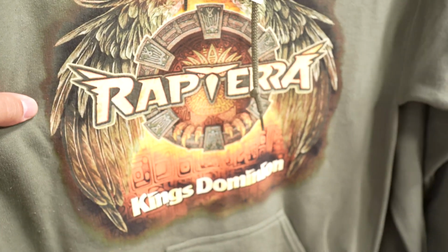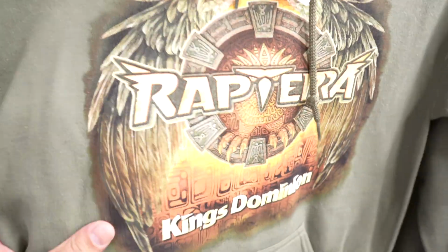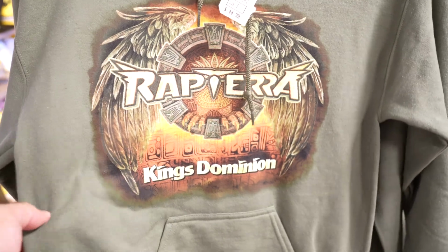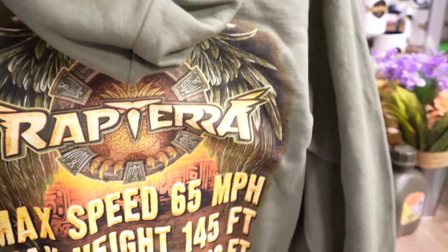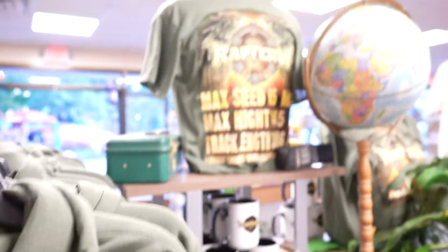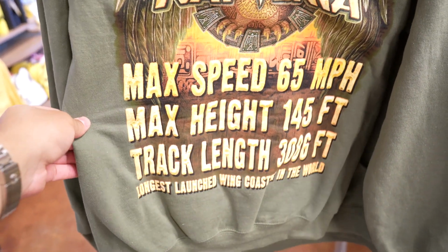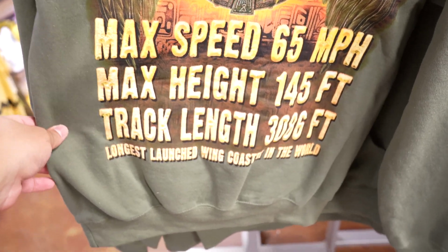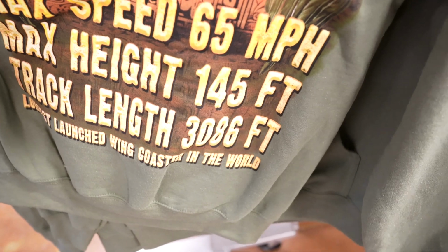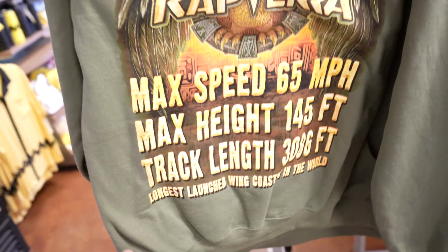Not terrible. That's one thing I can say about King's Dominion's merch. It's never crazy expensive, and if you come at the right times, you can probably get yourself a pretty good deal with your pass holder discount and some discounts that they may have. Oh, is there something on the back of this? Okay, some of the specs. It looks like the t-shirt also has the specs, which we'll dive a little bit deeper into: max speed of 65 miles per hour, max height of 145 feet, track length of 3,086 feet, longest launch wing coaster in the world.